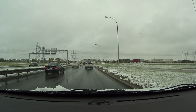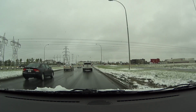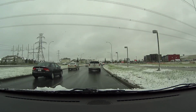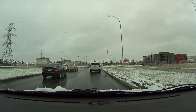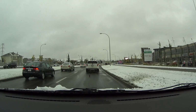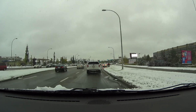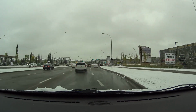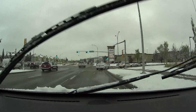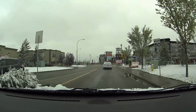Anyway, since this is not a long trip, we're just about there. Just figured I'd take you along and show you what this first snowfall looked like. So, my dear sweet Bree, I hope this is what you were looking for. But I will do a real wintertime drive where you can actually see the ice and stuff on the road. It'll be a little bit different driving. Today was pretty normal, so.